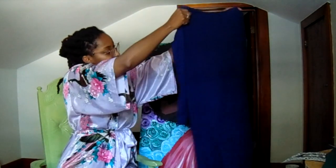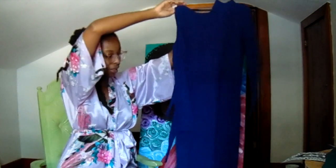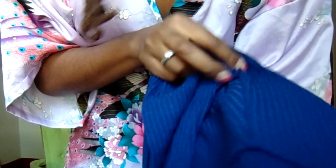So the second piece I got from ASOS, I really like this material. This is very soft cotton. It's also ribbed. It seems to be their style. And it has this plunging back, honey. Definitely gonna have to wear this with a blazer or something when I go to work, but I really like the length. I like how flouncy the hem is. I'll bring it close so you can see the rib material and the stitching.